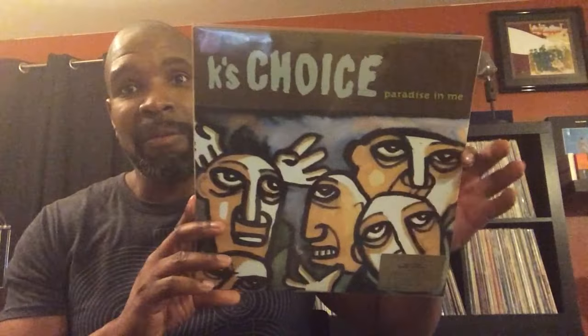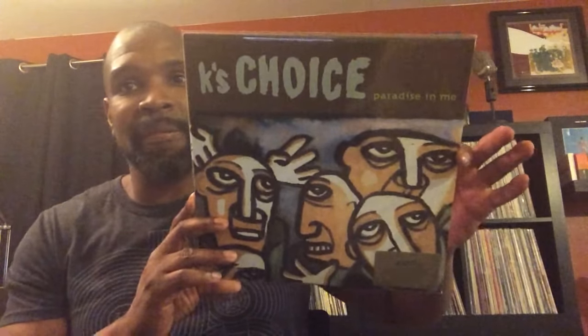It is a green marble type vinyl, which really bothered me a little bit because you guys know how I feel about colored vinyl. But at the same time, screw it. They pressed it on vinyl, so I'll take it any way I can get it. So very happy to have that actually out on vinyl.